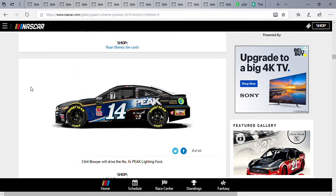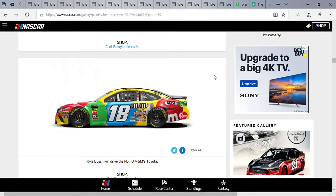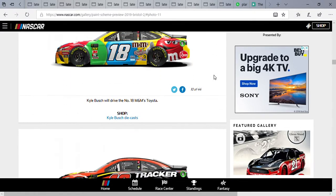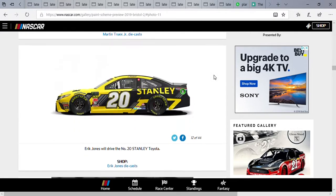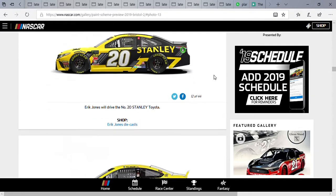This is not a different kind of Peak paint scheme. It's the number 14 Peak Lightning Ford for Bowyer. And wow, I like how they're changing it up. So yeah, I like it. Got Power Vision Gold and some other stuff on here, so okay, Bowyer, I see you stepping your game up. Kyle Busch in that traditional M&M's car. Truex and Jones running their paints. Erik Jones, I hear, is staying with the 20 car next year, I think.